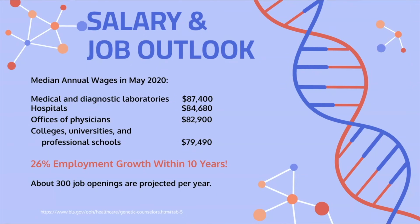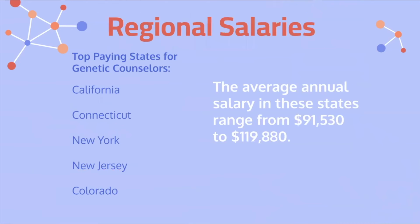Genetic counseling is a rapidly growing and evolving field with a great job outlook. The salary also can vary in every state, and even different regions vary in how much genetic counselors are paid.